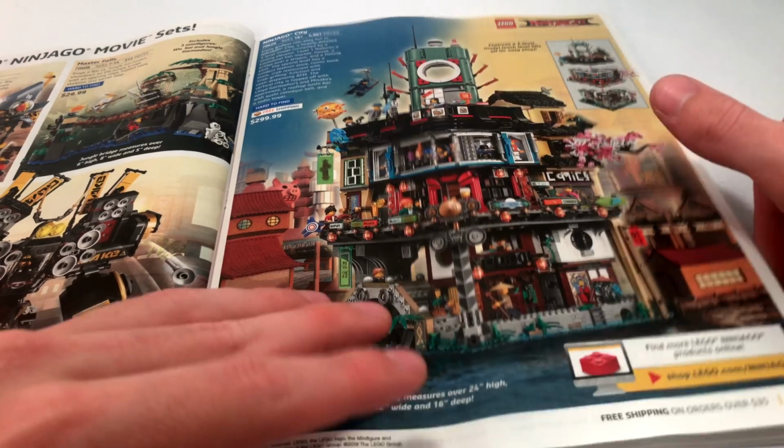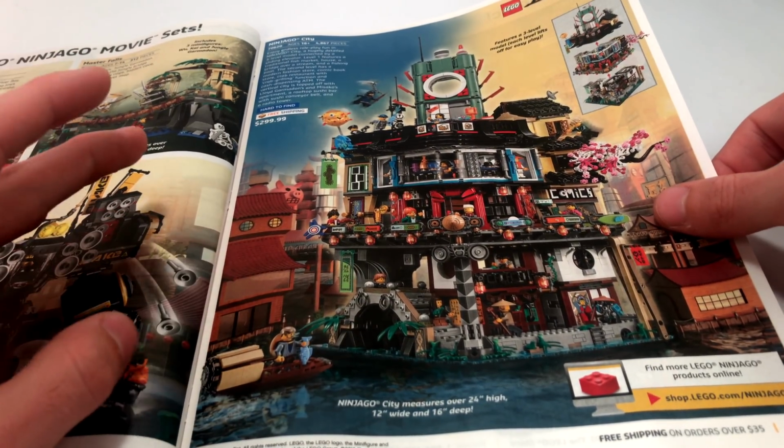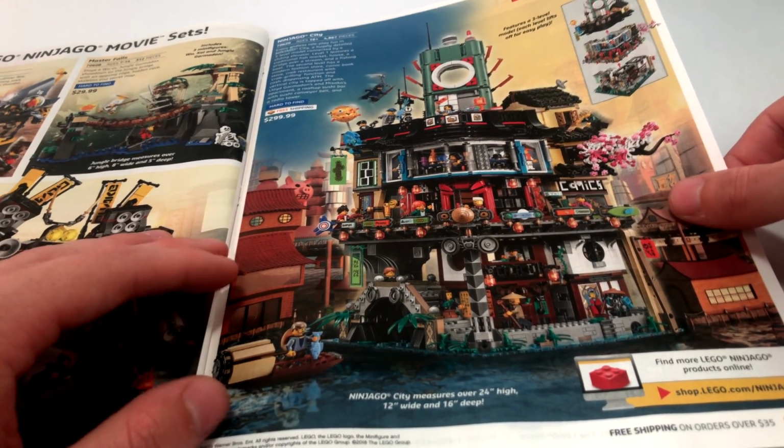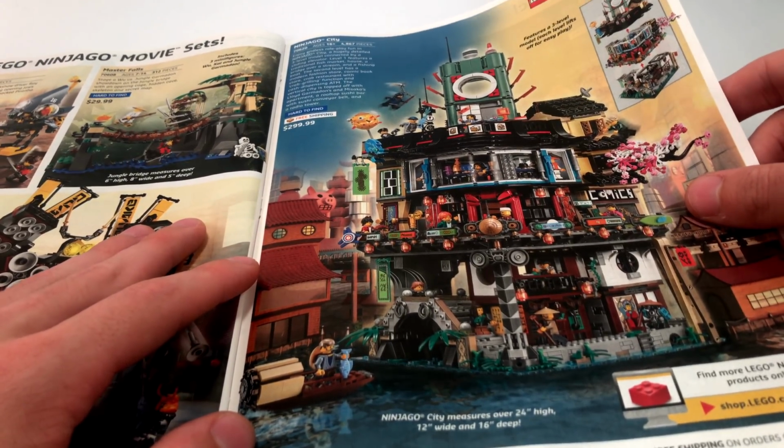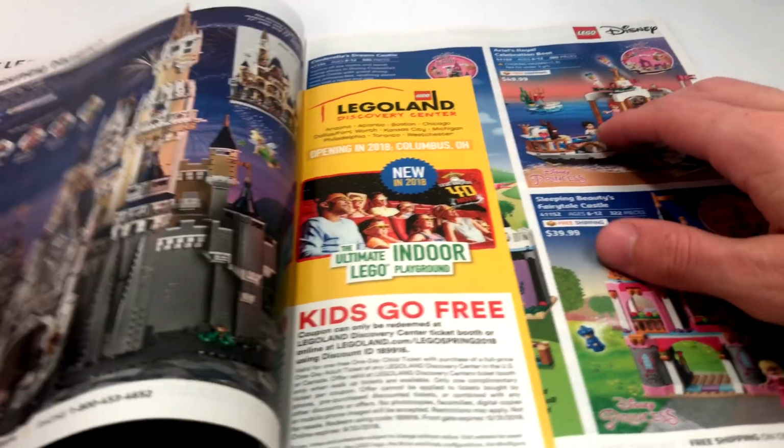Like, honestly, one day I might buy this. If it's ever on sale, I would be hard pressed to pass it up for maybe like $250, $200. Like, there's no way I could pass it up for almost 5,000 pieces. I mean, I'm sure I would get into it.